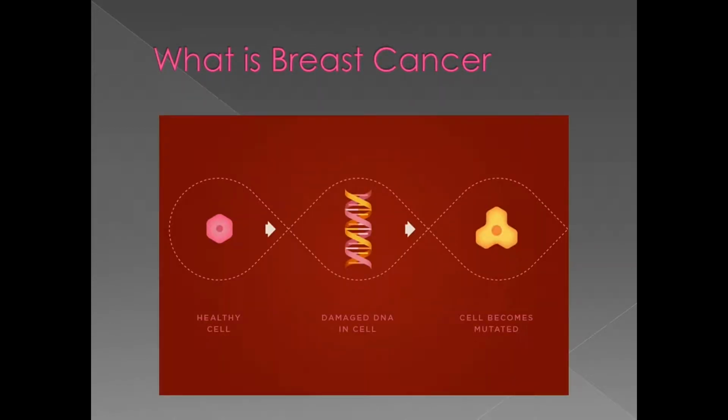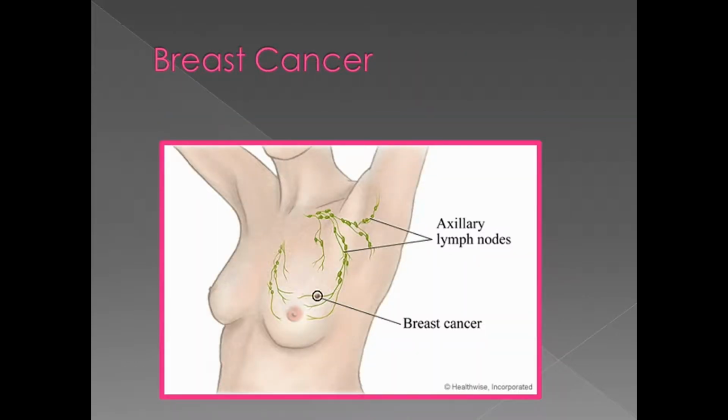So what is breast cancer? We have normal cells all over our body, but specifically to breast, this would be a healthy breast cell. Then something happens. Something in the DNA of this cell gets changed, mutated, and then you get this cell. It looks different, it acts different. Here you have a breast cancer cell, becomes mutated, and what that mutation usually means is uncontrolled growth, and that uncontrolled growth becomes a tumor.